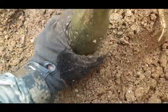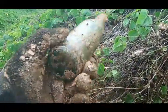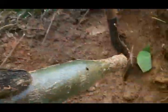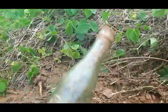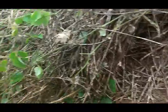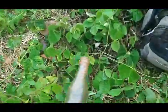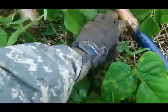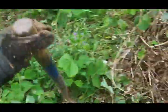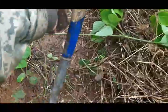Oh, that's double-sided. Oh my goodness. Nice. Oh, that is a beauty. That was worth digging this hole right here by itself. We'll save that one. Where are we going to put them? Alright, so we got a nice little digging spot. Let's get up there. Let's start moving some dirt.